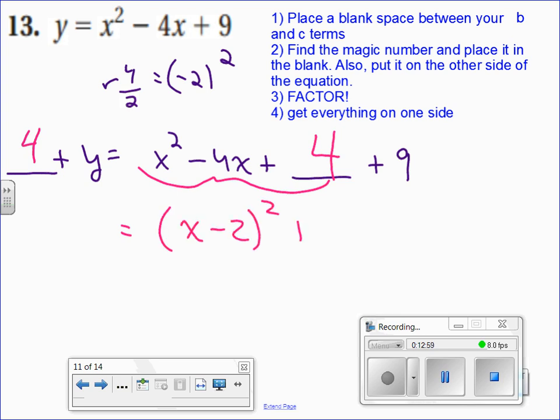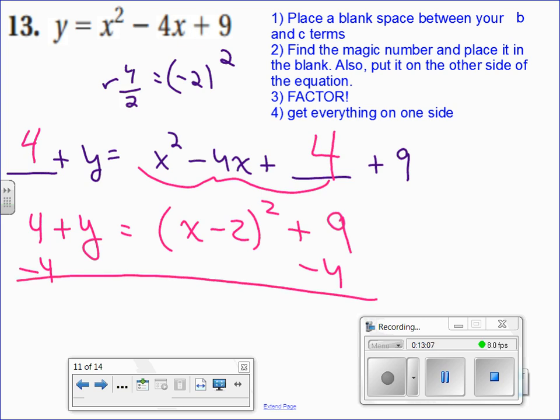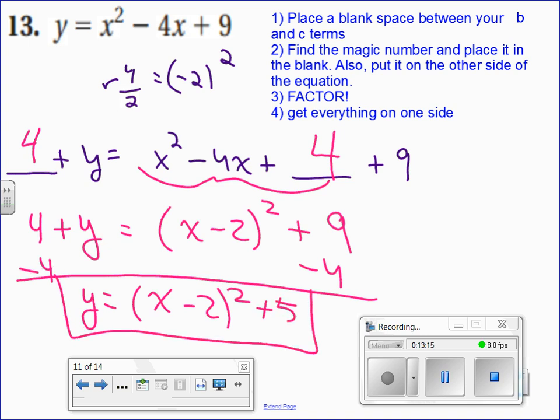We still have our 9 hanging out. We still have our 4 plus y hanging out. And then we subtract 4 to end it. And don't forget to list out the vertex for fun practice at the end. Our final answer is x minus 2 squared plus 5, which makes our vertex 2, 5.